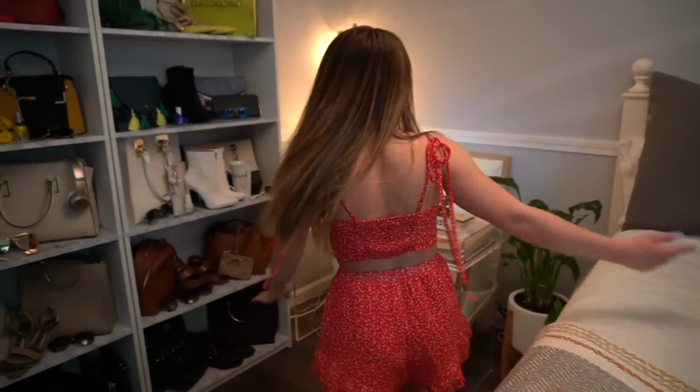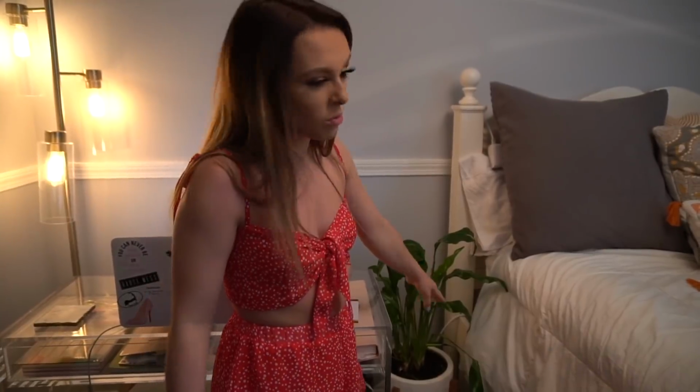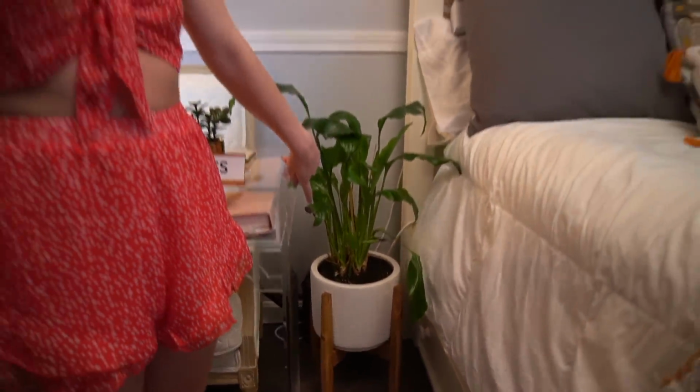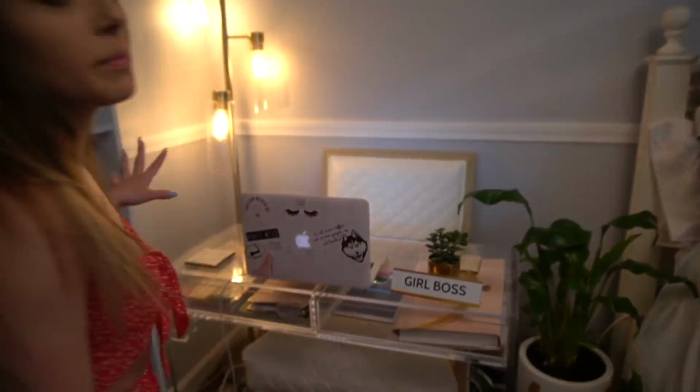So next to my bed, I have this little plant. I actually got this before I went away to college and left it with my mom to take care of it, and it died, but I resuscitated it. This pot is from Home Goods, Marshalls, so I'm not sure I'll be able to find it, but I thought it was super cute. I actually got this for our next apartment we move into, but I couldn't wait to use it. Over here, we have my little office space.